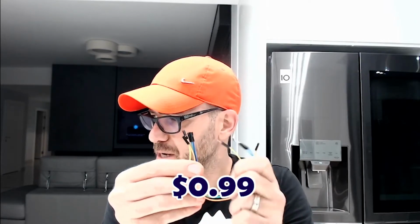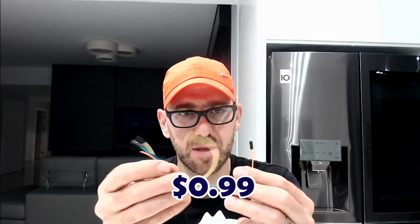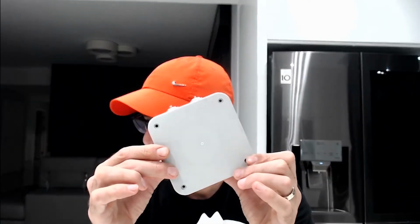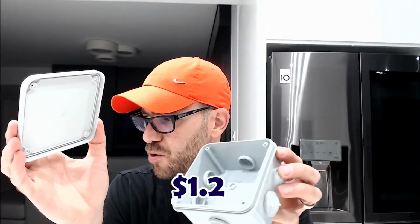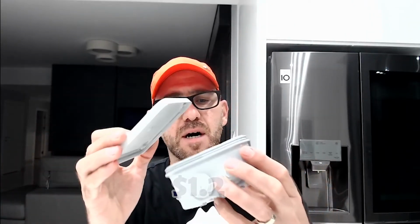Next, we're gonna, of course, use some cables. These are jumper cables that connect all the parts together. We're gonna need 8 of those. After this, we're gonna use some kind of container. This is an electric container, hopefully waterproof, to house all the things inside of it.